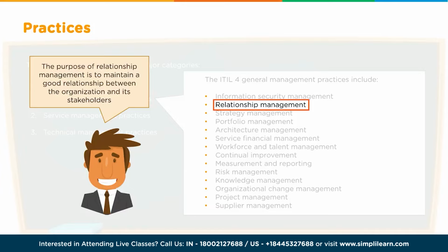So keeping this in mind, all the rest of the practices I mentioned, strategic management or portfolio management, architecture management, service financial management, workforce and talent management, continual improvement, measurement and reporting, risk management, knowledge management, organizational change management, project management, supplier management, all of these have to be considered from an organization-wide perspective. The organization as a whole should look at them, right? Only then can the required practice of making people understand the dynamics of the services and the dynamics of the business be enabled. I'll take one vague example.